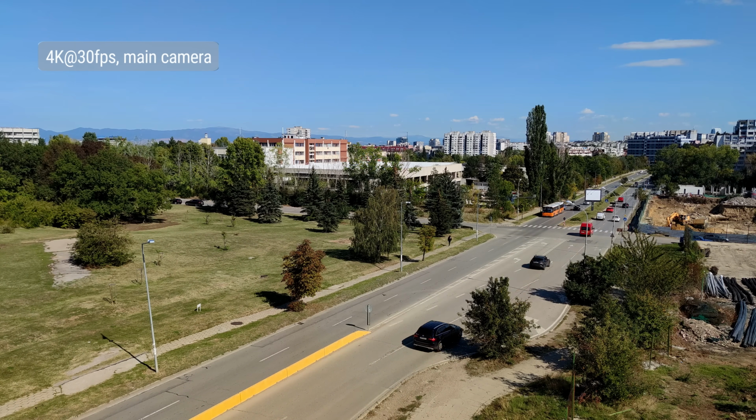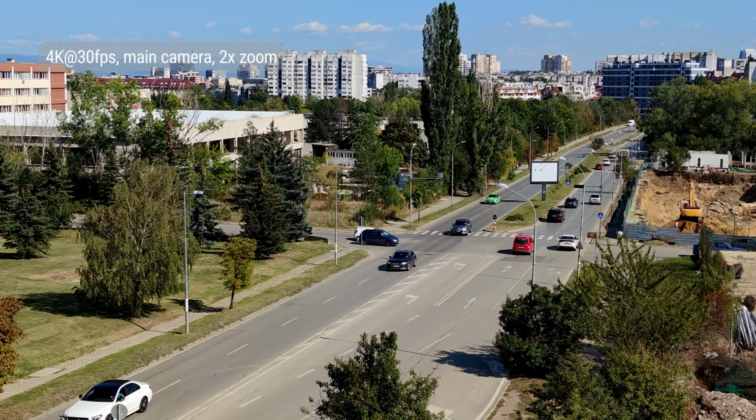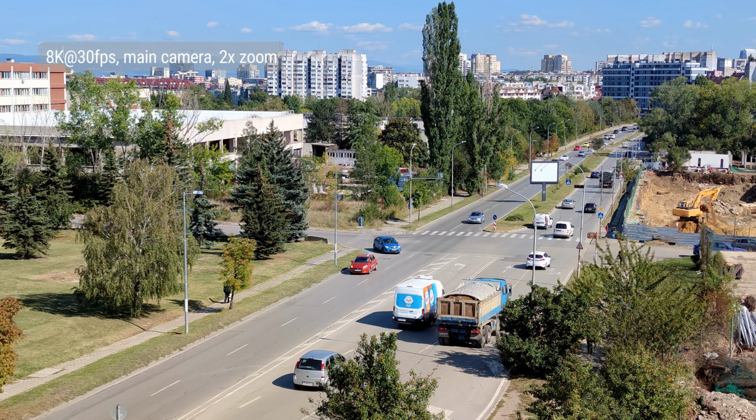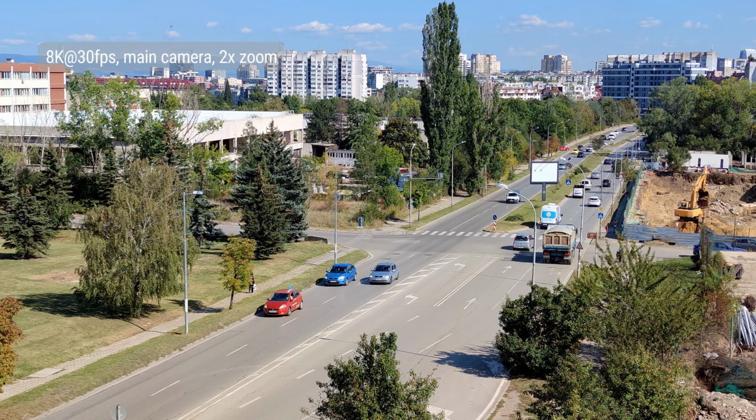Colors are even punchier, and contrast is higher, and sharpness and detail are slightly less impressive here. Of course, you can zoom in 4K and the result is decent. But what really impressed us is 2x zoomed video in 8K resolution. The amount of detail is amazing. It's day and night compared to the 4K video.